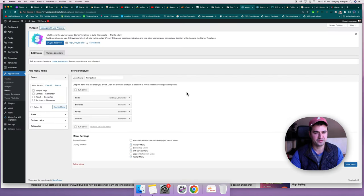Menus are super crazy at first. I never knew why the screen looked the way it does. Like, why is this rectangle off to the left and in the middle we have this white area, but you can't really do anything? You can't put your mouse here and write. Well, all you need to do to get this page working is actually really simple. You just pop in a menu name, like main menu, and then you click save, or if it's the first time, it'll say create menu.